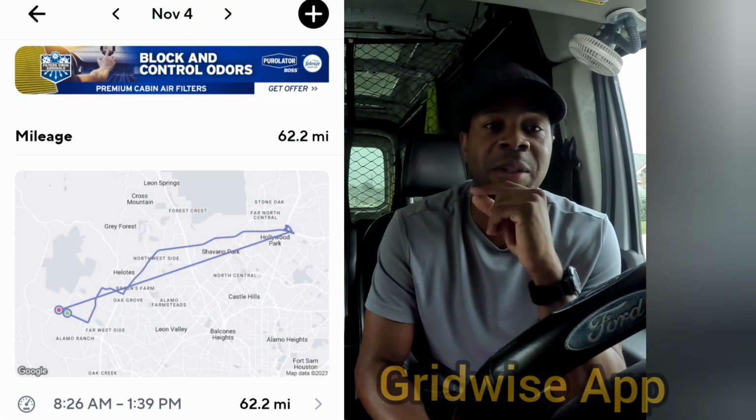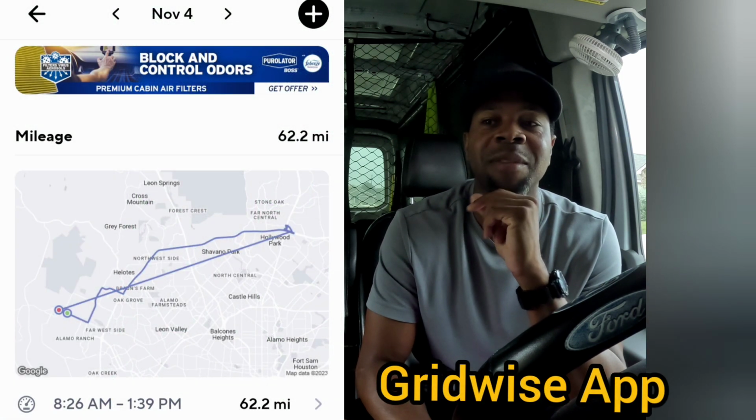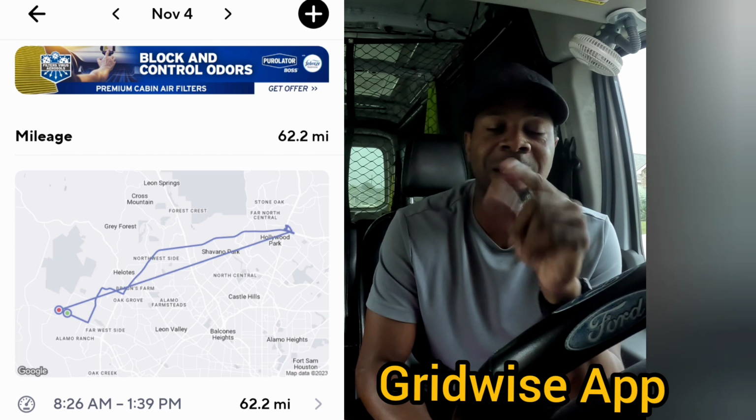But I'm like, okay, so y'all telling me your GPS didn't track that I was there at 9 o'clock. So now I gotta prove I'm there at 9 o'clock. They like, oh, you gotta show us something that you was there. So I end up taking a screenshot of my GridWise. Thankfully I use GridWise, so it tracks my whole route that day and the times. So I sent them a screenshot of that.